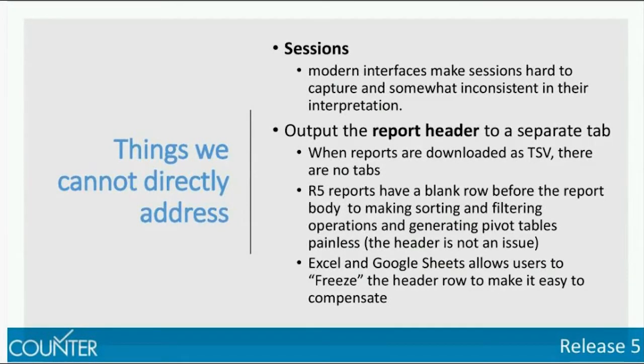Now, having told you about the things that we did address directly, there were some comments which we were not able to really address, or not to address directly. And I will put my hand up about those and just tell you about them as well. Many libraries told us that they wanted sessions as a metric type. They wanted to know about sessions. But we looked at this very closely. But modern interfaces make sessions very, very difficult to capture. And we realized that if we did make sessions a requirement, it was very likely that it would be interpreted inconsistently. So therefore, we have not included sessions in Release 5.